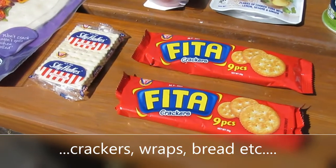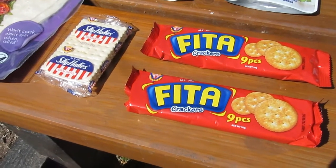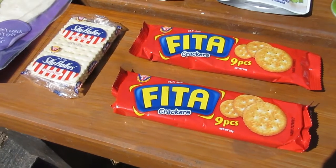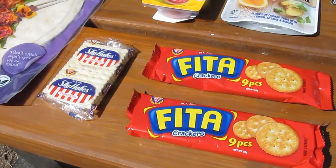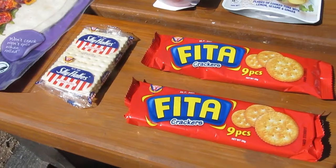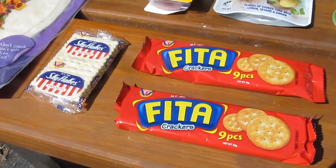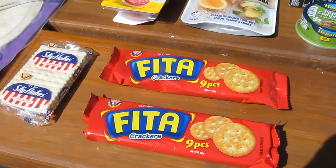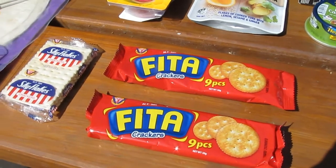So both these packs of crackers are really nice. You find them in Asian food markets. Fita is a Filipino brand. The Sky Flakes actually come from Malaysia. Both of them are really nice. There's multiple different flavours of those Sky Flakes. Quite crumbly, so you have to be careful with them because they'll just get smashed to little pieces. The Fita biscuits are kind of similar to a Snacks biscuit, or a Ritz biscuit if you're from the US.